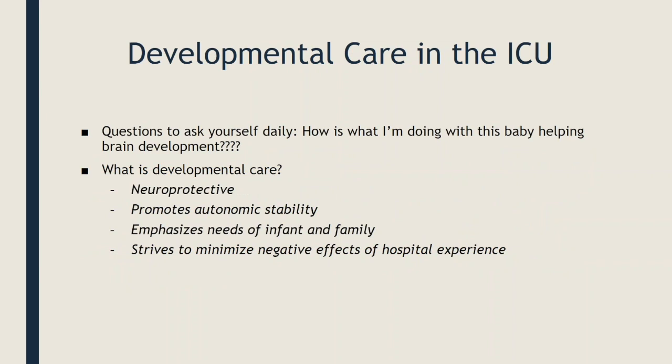So, developmental care in the ICU. It's not always easy to execute in an ICU because clearly the number one goal is keeping everybody alive and stable. But a question to ask yourself daily is: how is what I'm doing with this baby right now helping their brain development? And sometimes it might just be holding them to calm them. That is okay. What is developmental care?